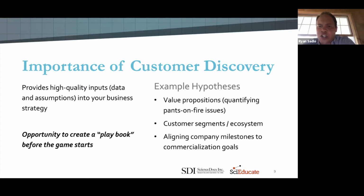Our customer segments, who is buying this, who is using this, what does the entire ecosystem look like in healthcare that is notoriously complicated. You have insurance companies, health plans, you have hospital systems, you have private insurance, you have all different types of levels of institutions. You might have research level university hospitals, or you might have community clinics.